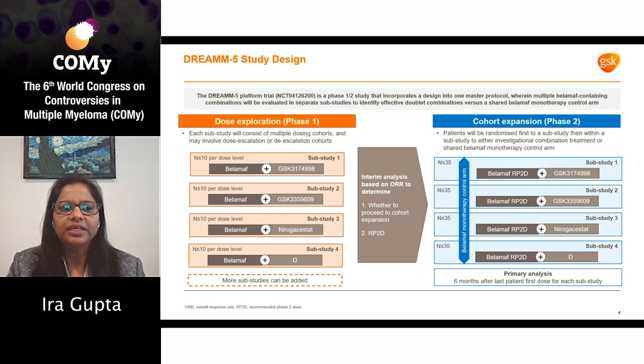Phase 1 of each study will be a dose exploration phase, shown on the left side of the slide, which will enroll up to 10 patients per dose level. In this phase, each substudy will consist of multiple dosing cohorts and may involve dose escalation or de-escalation. Further details on the first three substudies will be described later in this presentation, and there is a potential to add further substudies within the master protocol.